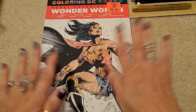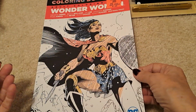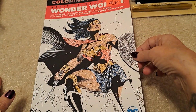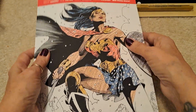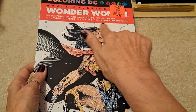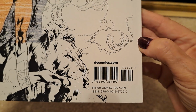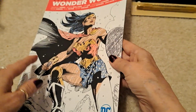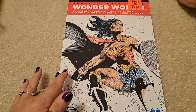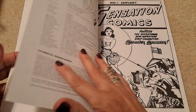This one I'm not going to give away because I just like to have a book that I can mess around in. And so this is Wonder Woman. Okay, well, I guess it's by all these people. That's a lot of people, and I'm not going to name them all. And here's the back. $15.99 is the retail price. I got it for $1.99, which is shocking because Florida prices are never, really. Let's just say Ohio prices are better.